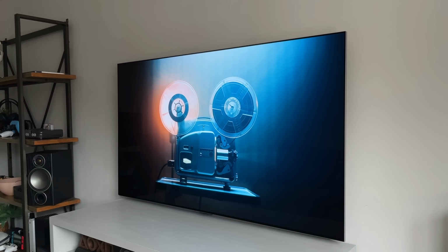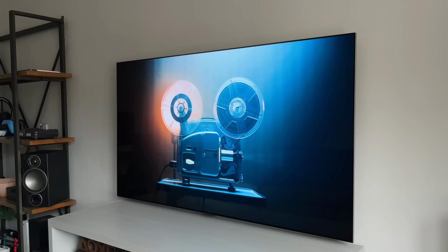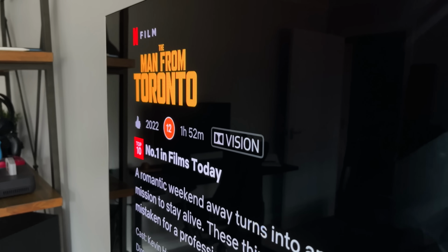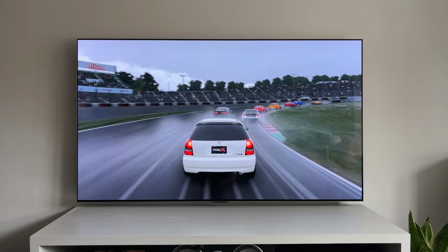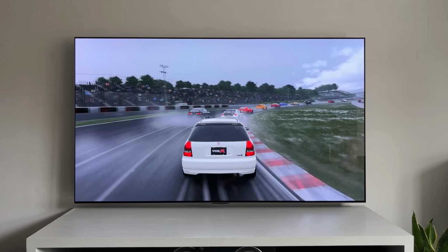Now of course HDR content looks great on here, and this is where you'll really notice the peak brightness. So anything with the Dolby Vision or an HDR logo. Most games also support HDR now. You're able to turn this on in the console settings to make the most out of the TV.